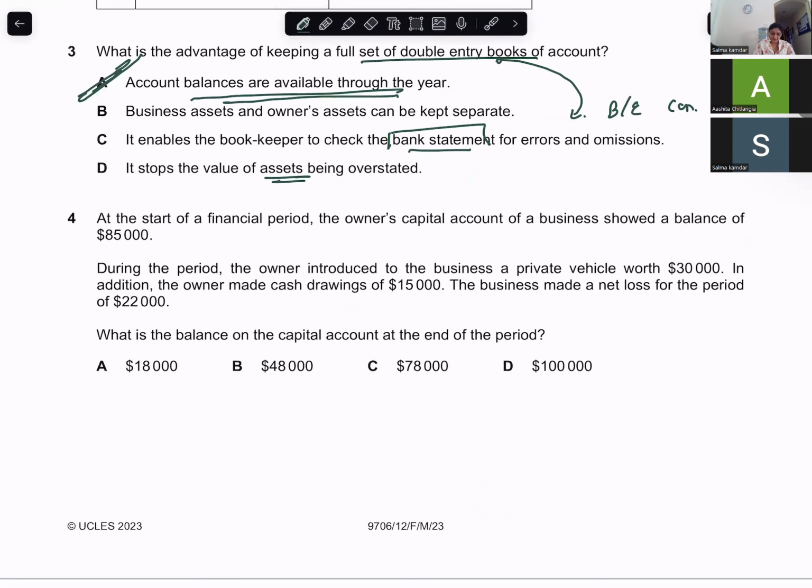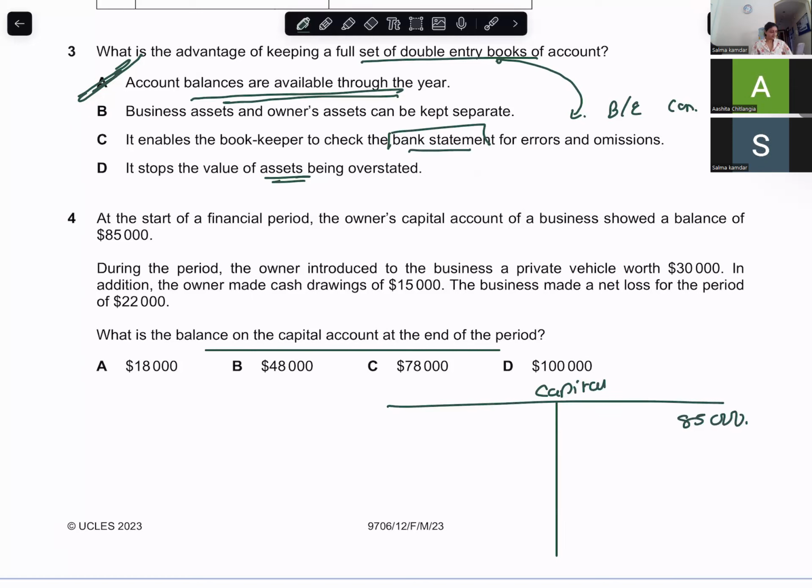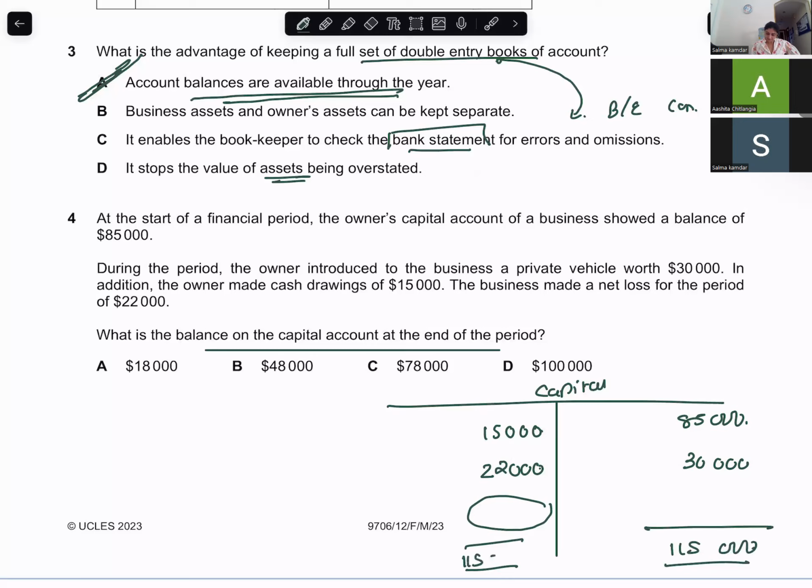Next one. You need to find the capital account balance at the end. I made the capital account. Capital at start is 85,000, which would be credited. Then additional capital of 30,000 would be added on the credit side. Then drawings would be debited. Then the loss would also be debited, 22,000. The closing balance would be 115,000 as per the credit side, and the closing capital balance is 78,000. So the option is C.